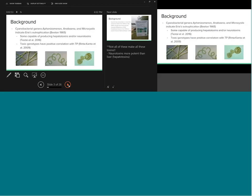Within Erie specifically, the genera Aphanizomenon, Anabaena, and Microcystis indicate the eutrophication that we've been seeing here. Cyanobacteria and others too are capable of producing hepatotoxins, which are liver toxins, and/or neurotoxins. An example of a neurotoxin is saxitoxin, which we'll get into a little bit later. These toxic genotypes have a positive correlation with total phosphorus, which adds even more risk to nutrient loading.